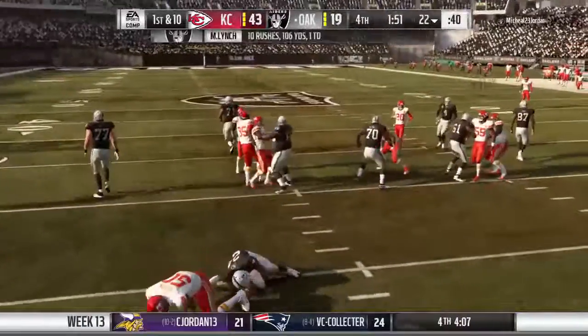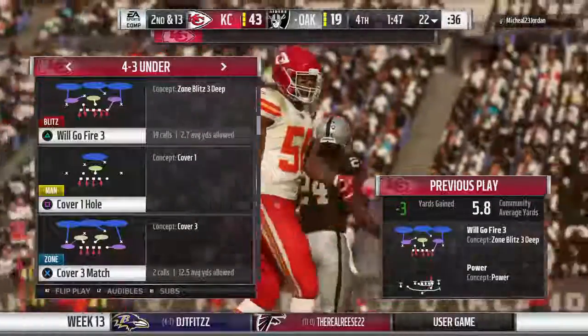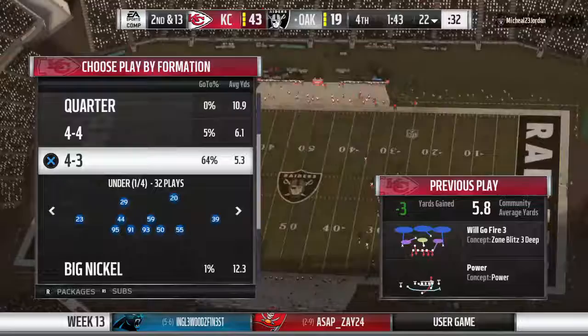And maybe a measure of revenge there. He's had his way in this one, but this time they get him behind the line. A loss of a full 3 yards, and now it's 2nd down.